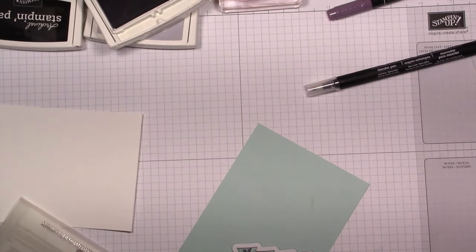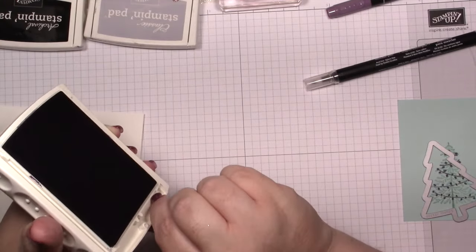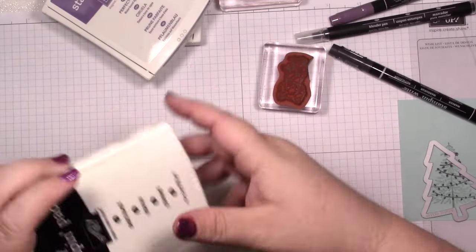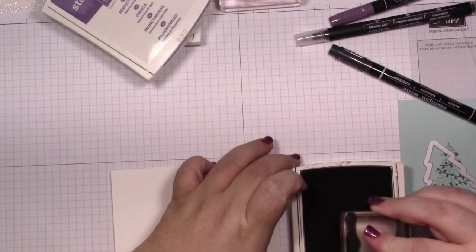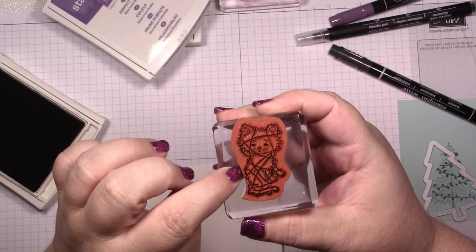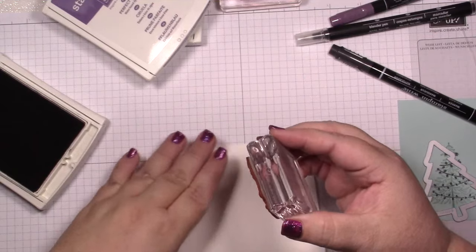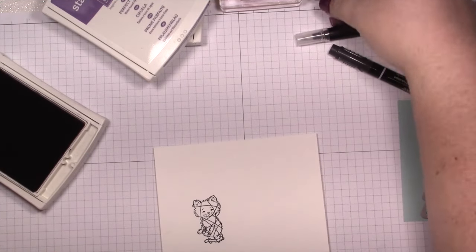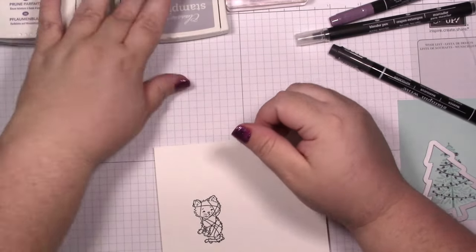Okay, so the next step is I'm going to put this to the side. I'm going to stamp this little kitty cat using Basic Black because I'm going to color her with a blender pen. And what I've done, you can kind of tell, is I used a pair of scissors and I just cut that ball of yarn off. You can always stamp it later if you want to. It'll fit right back there. But I wanted it to look like it was lights instead of a ball of yarn. So I'm gonna color her first and then I'm gonna add her smile.